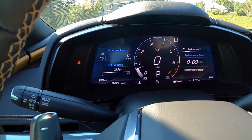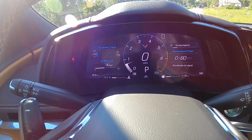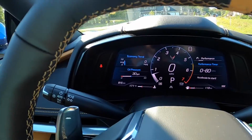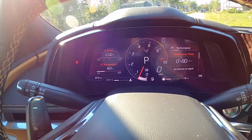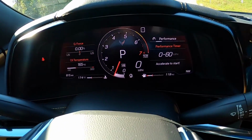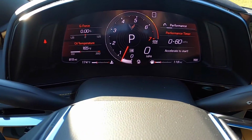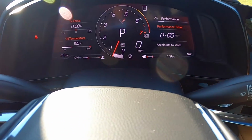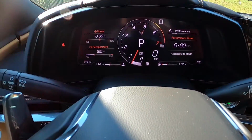So in here, you'll see this is in the regular mode. I can go over to the sport mode. The exhaust tone changes. I apologize for the glare. You have the 0 to 60 performance timer, G-force, oil temp. Then you go to track.